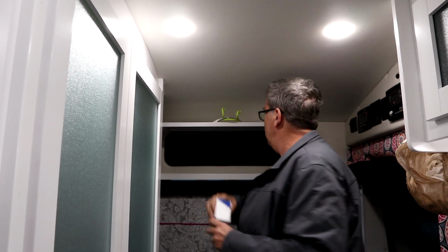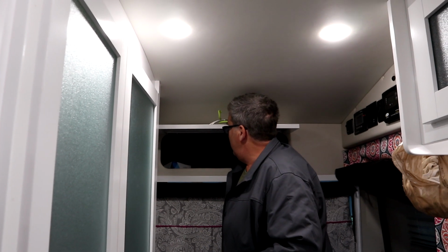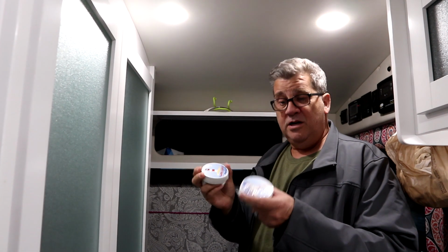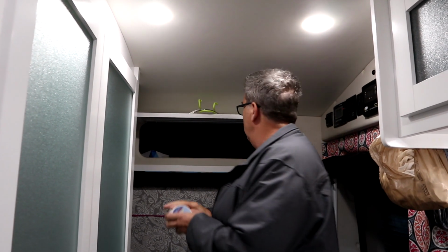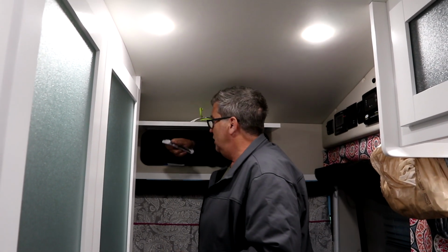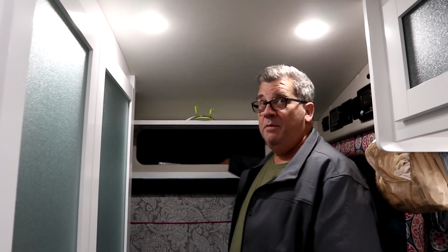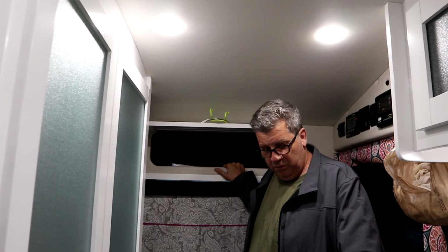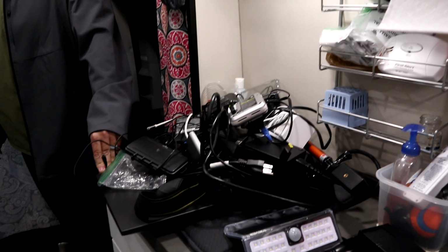Business cards I give out, and I also got my stickers I give out. If you want a sticker, let me know and I'll mail you one. So that's, and some sunglasses. That's everything we keep up there in this compartment. And some people say it doesn't hold much. Look at that pile of junk right there.